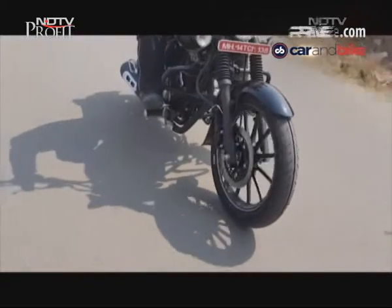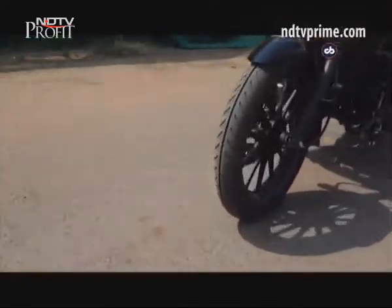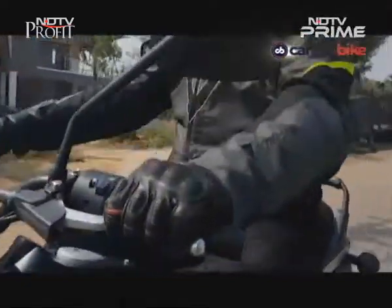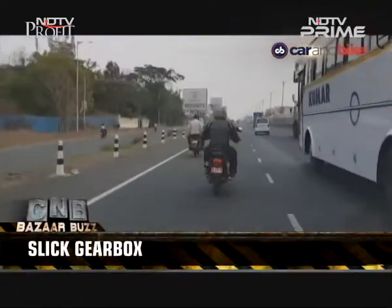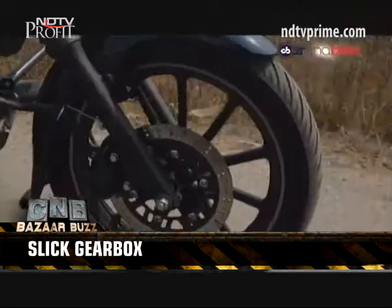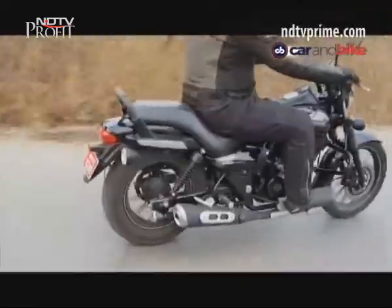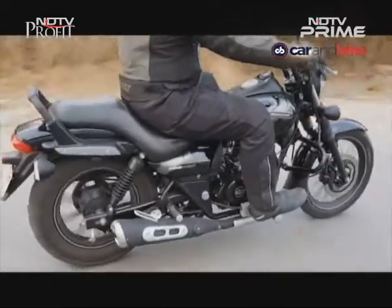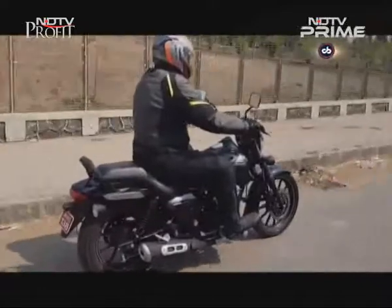About the handling, well, it is a cruiser after all, and the long wheelbase with the raked out front end does take its toll on the abilities of the bike. It is no corner carver but can filter through traffic. Braking is taken care of by a 260mm disc up front and a 130mm drum brake at the rear. Stopping power is adequate, but the feel is wooden.